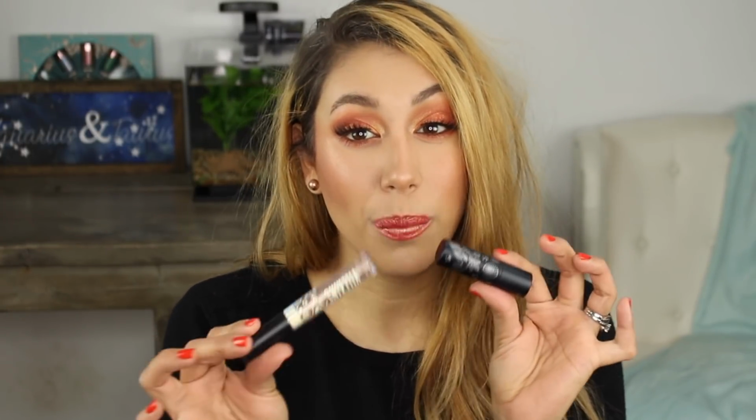These are the only two lip products I've been wearing for the last 2 months, and I love it. They're both from the Villains collection. The Villains was from ColourPop. I kind of spoke about 2 other products earlier. They did a bomb job with this collection. It's really good. So we have here Hades.